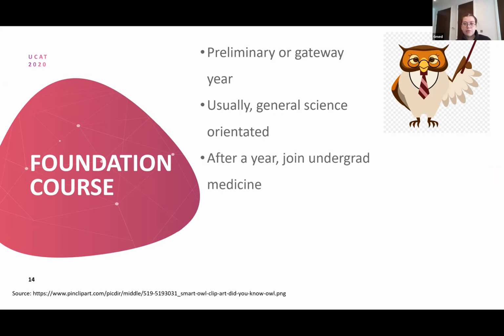And you just do that for a year before you join the normal medicine cohort. And then after, you join the undergrad students. You don't get an extra degree by doing a foundation course.